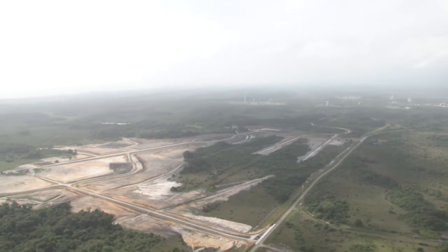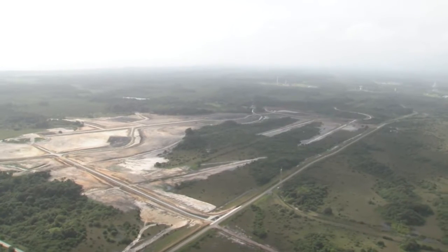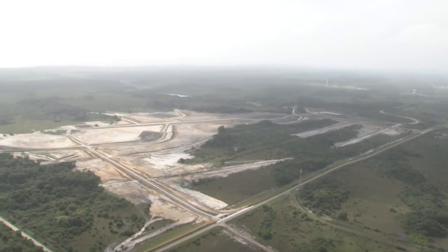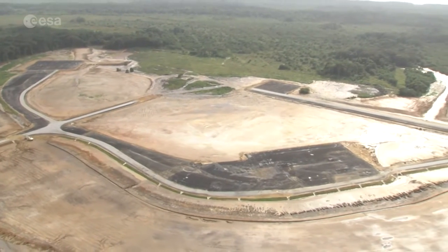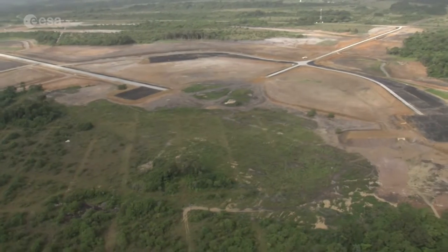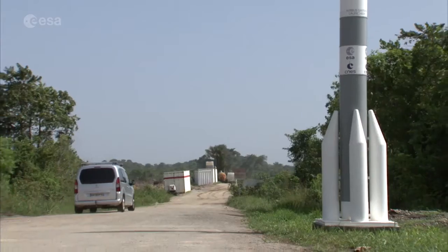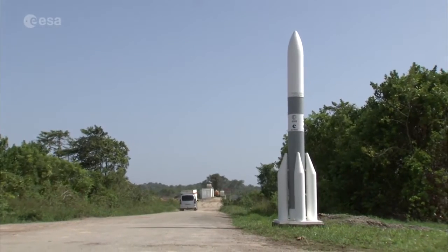Kourou, French Guiana. Just a few kilometers away from the Ariane 5 and Vega launch pads, the footprint of the future Ariane 6 launch zone is clearly visible. In the Guyanese forest along the Atlantic coast, one can track the shape and the progression of the work that has already been done. It's an indication that Ariane 6 is now more than a project. It is becoming a reality.